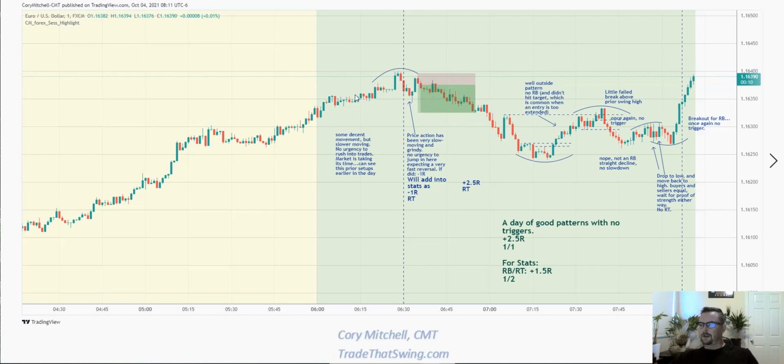On a kind of grindy day, we want to keep those stop losses small. Not just keep them small, but only take patterns that allow us to have a small stop loss. This was probably a 1.5 pip price bar, so it allowed me to have a 2 pip stop loss, because that's what the market gave me. If this had been a 4 pip bar or a 3 pip bar, I wouldn't have taken that trade.